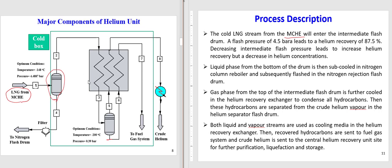All right. A flash pressure of 4.5 bar absolute. So you see the pressure is almost 4.5. It leads to helium recovery of about 87.5%. So 87.5% of helium will be recovered here at the top.